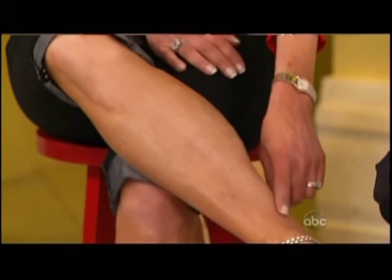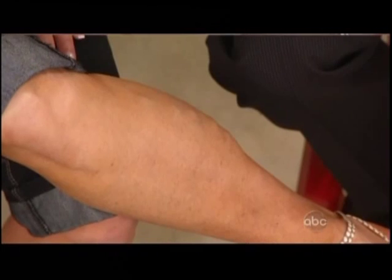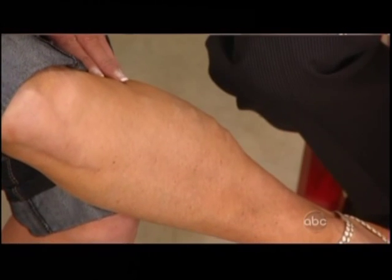Now, Terry, you have spider veins also, yes, and we're going to take a look at them in a little bit. But first, Amy, can we take a closer look at your legs, and can you show us your problem? Yes, I have varicose veins down my leg. I've had them for the past 14 years. I first noticed them after the birth of my twin sons. I feel very self-conscious about showing my legs. I think that they're ugly, so I try to hide them.